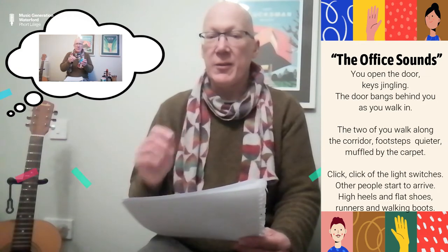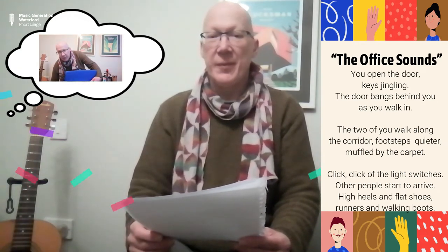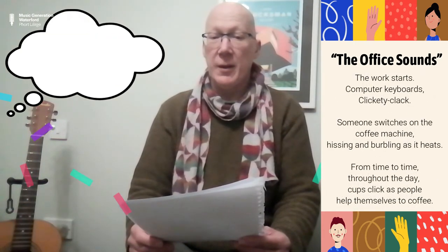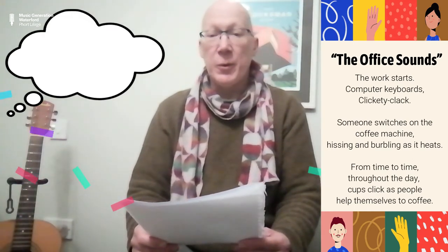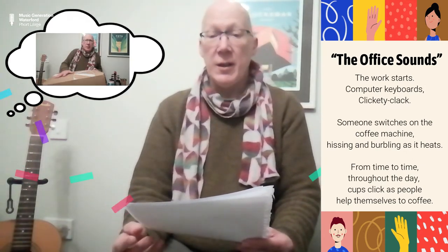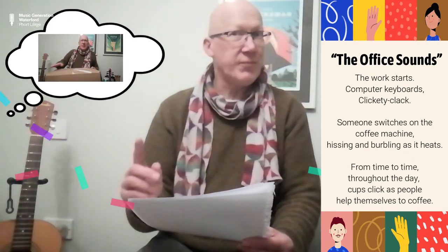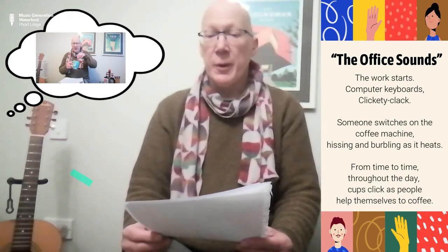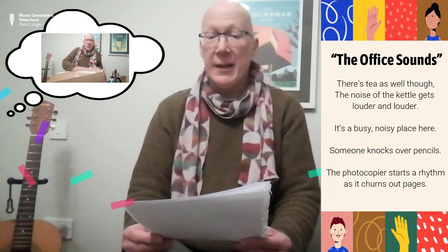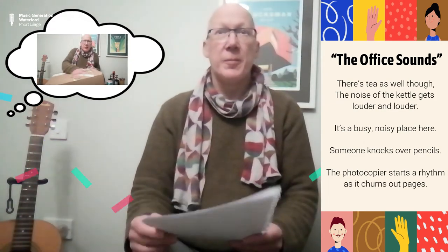Click, click of light switches as you walk. Other people start to arrive. High heels and flat shoes, runners and walking boots, all making their own rhythmic sounds on the office floor. And the work starts. Computer keyboards clickety-clack. Someone switches on the coffee machine and it starts to hiss and burble as it heats up. From time to time throughout the day, cups clink as people help themselves to coffee. There's tea as well though. The noise of the kettle gets louder and louder as it comes to the boil.